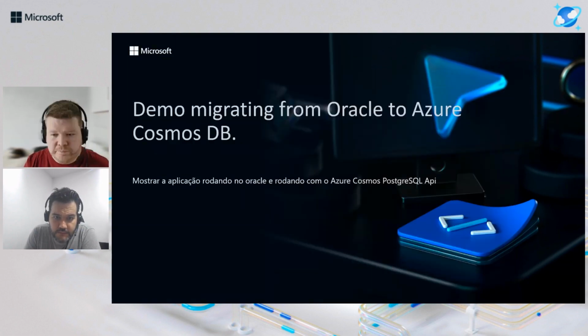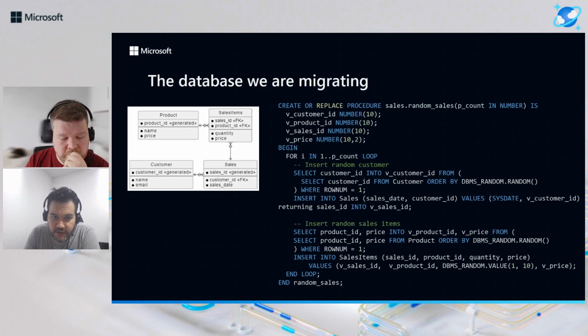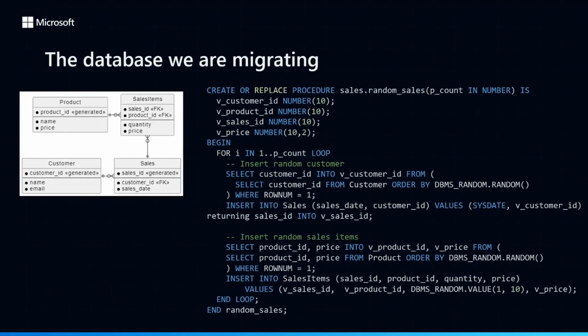So this is our database. We did 4 simple tables just to showcase how it's done, and we also built a stored procedure that needs to be converted manually. As you can see, the stored procedure uses a few Oracle specific functions such as random and stuff like that.